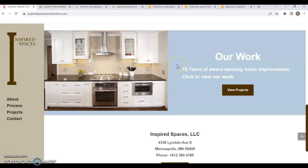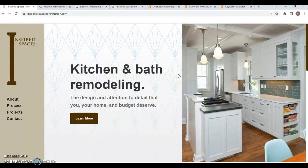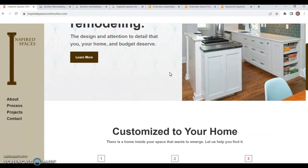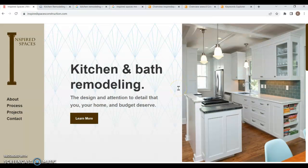Google really likes to see 1,500 or more words on your front page of your website, which I know seems like a lot of words, but it's all in how the site's put together. It can be made so that it doesn't seem near as wordy as what you're probably thinking.